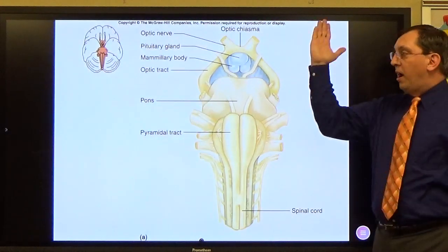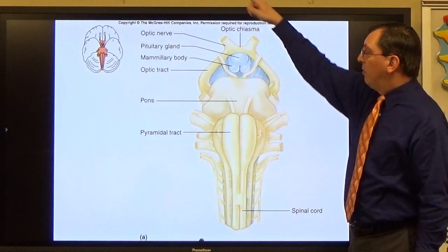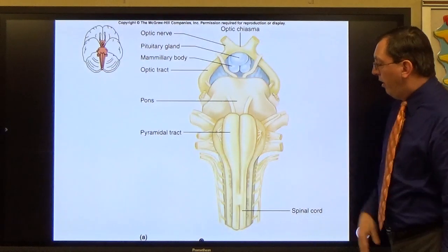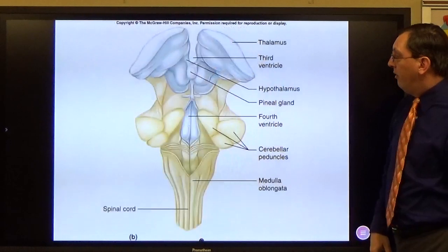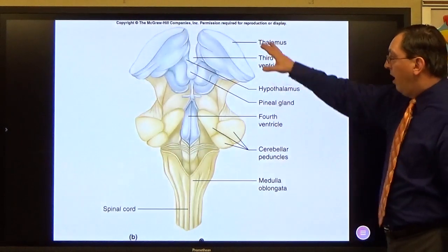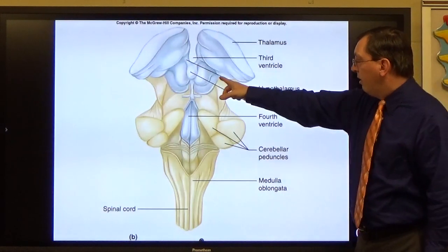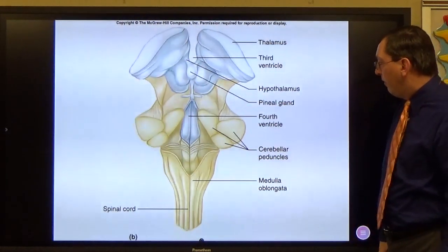So this is looking from the bottom of the brain up. You can see, here's where my pituitary gland is. The optic chiasma will go up here, here. The optic tracts are coming along this way. This is basically the brainstem down here, but up here would be where my diencephalon is. This shows you a little bit better with the thalamus, the third ventricle between it here, hypothalamus below it, coming off this way with the pineal gland, and the pituitary coming off of that as well.